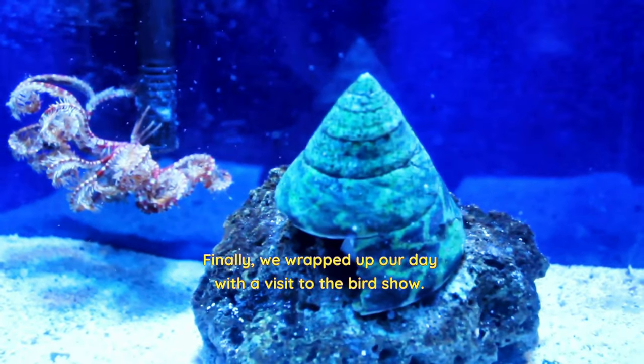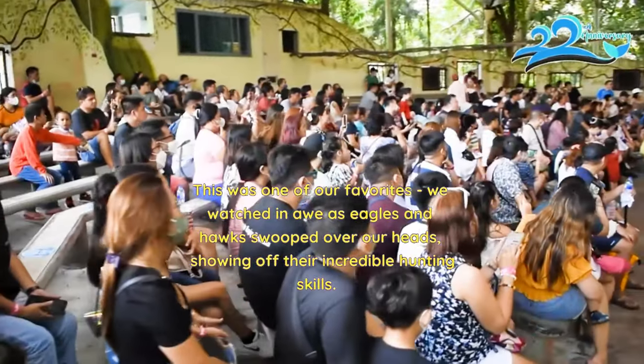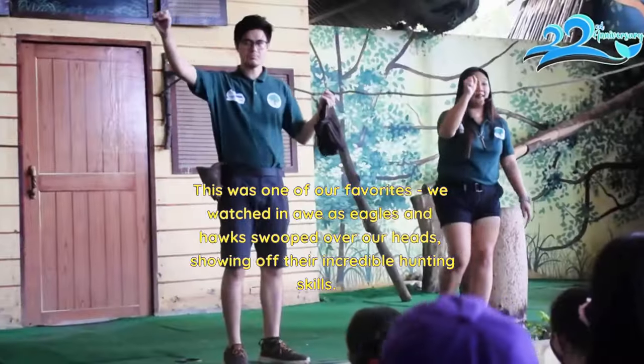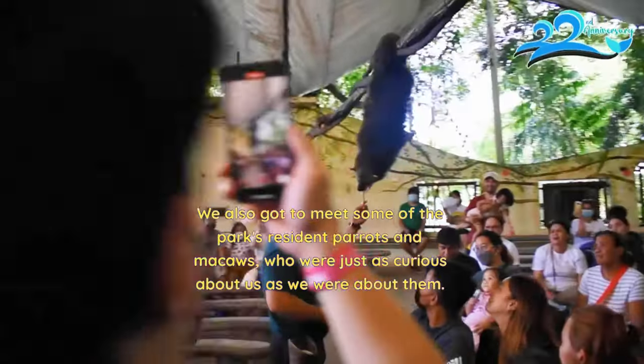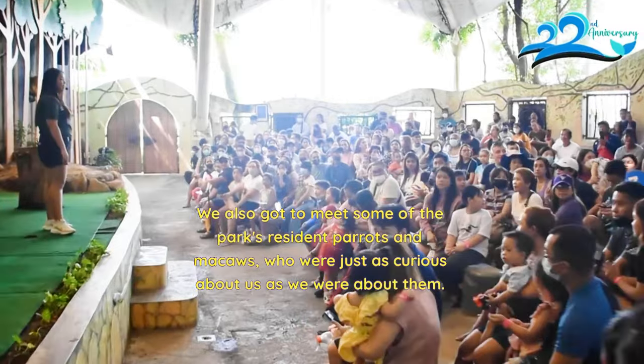Finally, we wrapped up our day with a visit to the bird show. This was one of our favorites. We watched in awe as eagles and hawks swooped over our heads, showing off their incredible hunting skills. We also got to meet some of the park's resident parrots and macaws, who were just as curious about us as we were about them.